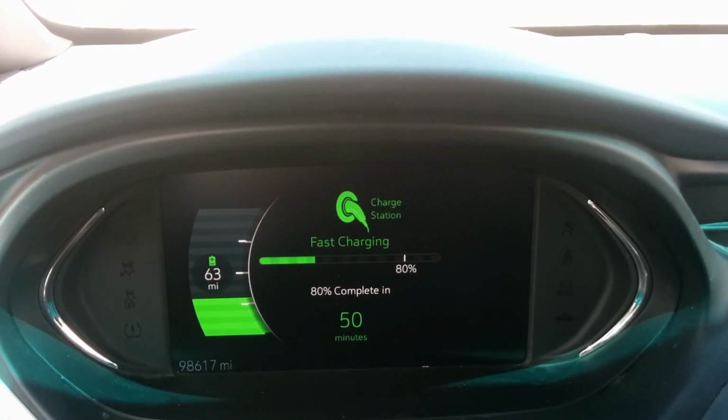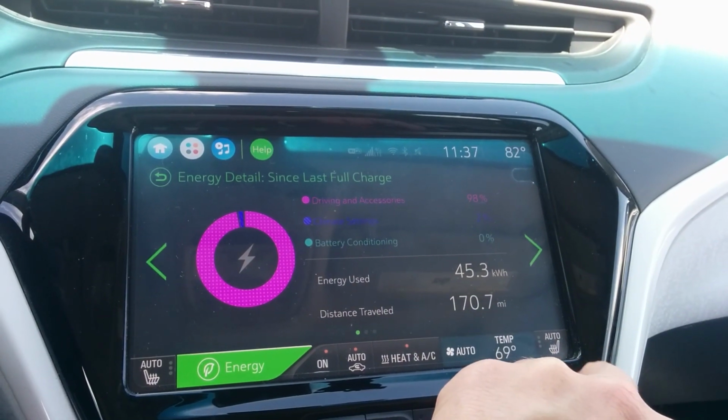And that's why for Bolt EV owners, I actually suggest charging up to 65 to 70% most of the time, not 80%, because that really is a lot slower. And in this case, I want our next stop to be Delano, California, which is about 110 miles out. And so I want a little bit extra charge so I can make that stop with reasonable assurance, because it sets me up for the rest of the trip.